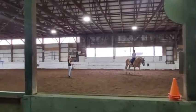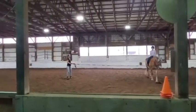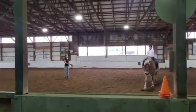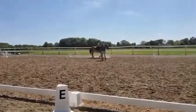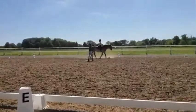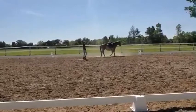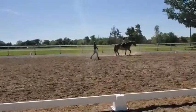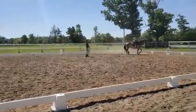But as you can see, I rode her on the lunge line, and my trot on the lunge line looks a lot better than this trot that you're currently seeing. I rode outside a fair bit because I started riding in, I think it was, June of 2020. So June of 2020, I started taking lessons, and this was my first time riding outside.